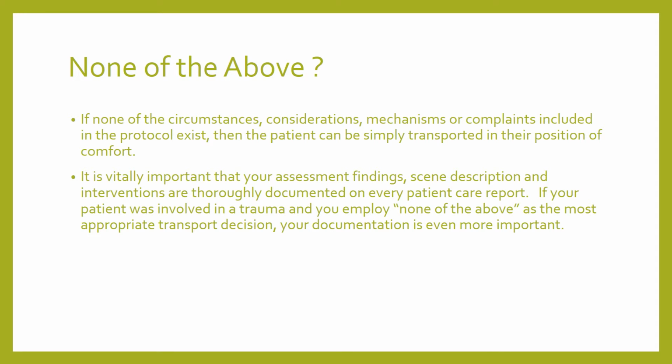It is, of course, vitally important that your assessment findings, scene description, and interventions are all thoroughly documented on every patient care report. If your patient was involved in a trauma and you decide to transport them in their position of comfort as the most appropriate transport decision, then your documentation is even more important to help justify that decision.